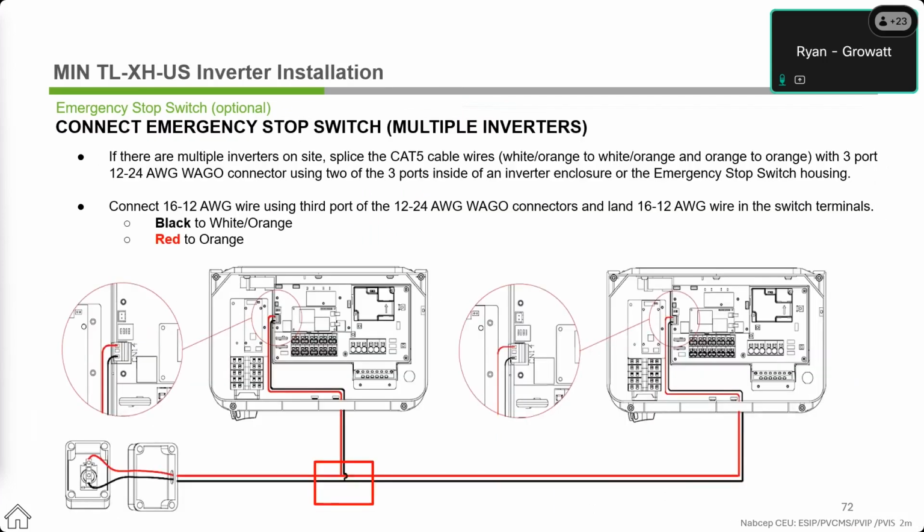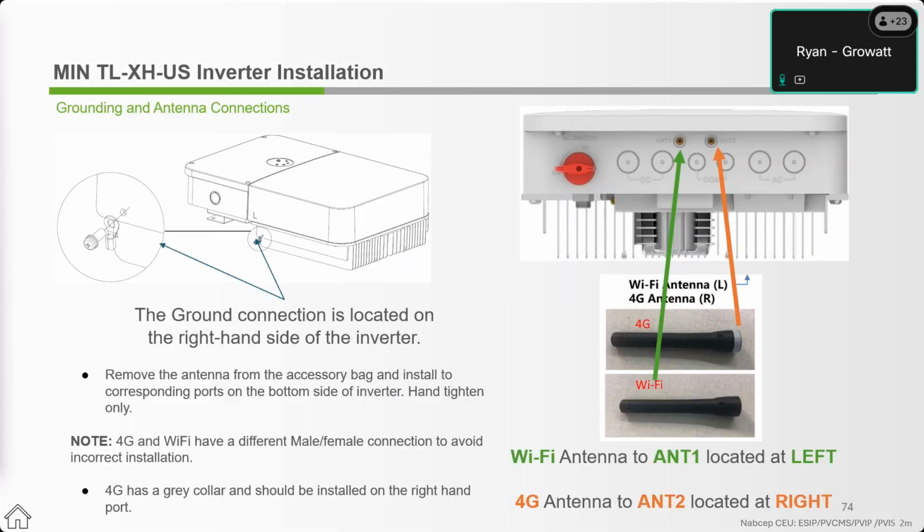That said, we have had the question in the past of, well, what if I have multiple systems? Do I have to run multiple switches? The answer is no. You can actually run up to 3 inverters off a single switch. This diagram here just shows how that would be laid out. Effectively, you're just splicing the signal cable and then bringing them back to the rapid shutdown switch. And then, again, just making sure that you have continuity through. It's a low voltage wire, so there's really not much to it.